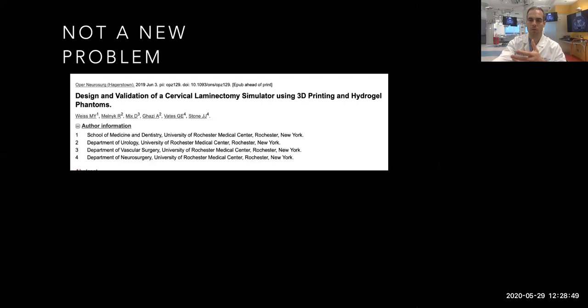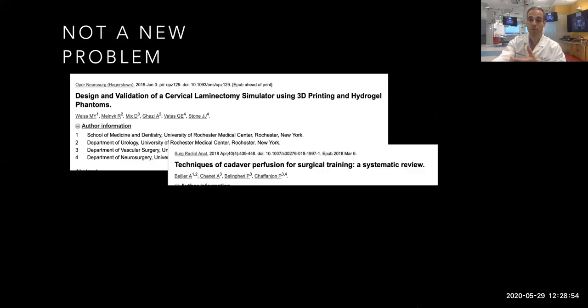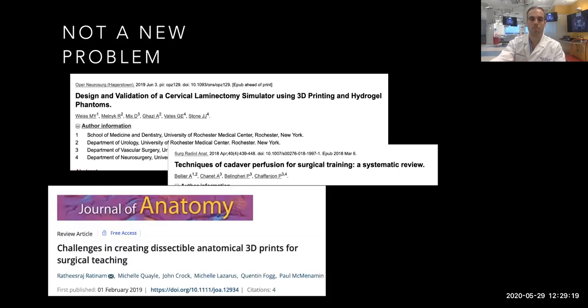And this is not a new problem. There have been a lot of papers looking at trying to replicate soft tissue, either with ballistic gel or with other types of foam or with silicone. The problem with those is that they're not compatible with electric cautery. So they would just kind of go down, rip it apart, and then there would be the vertebrae. But you can't use the same tools that you use in the operating room. So the workflow wasn't the same, and it threw the residents off and didn't build the muscle memory you have to have in surgery to do a good job.